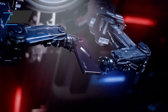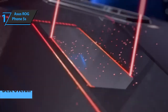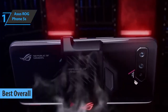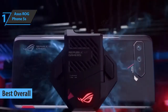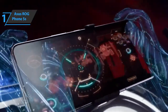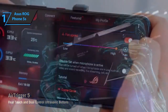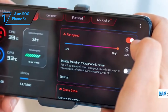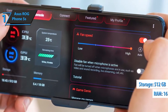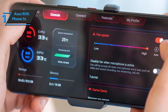And now, we present the long-awaited gold medal and the title of the best overall gaming phone available on the market in 2022. And the winner is the Asus ROG Phone 5S. We are looking at a top-notch gaming phone that provides a great player experience with its air triggers, all to meet the needs of even the most professional players. With its 16 GB of RAM and 512 GB of internal memory, this device becomes a mobile phone that delivers quality on all fronts. But other details are not missing.